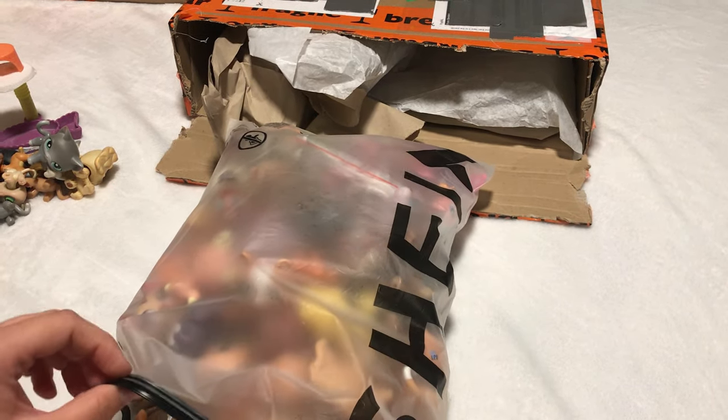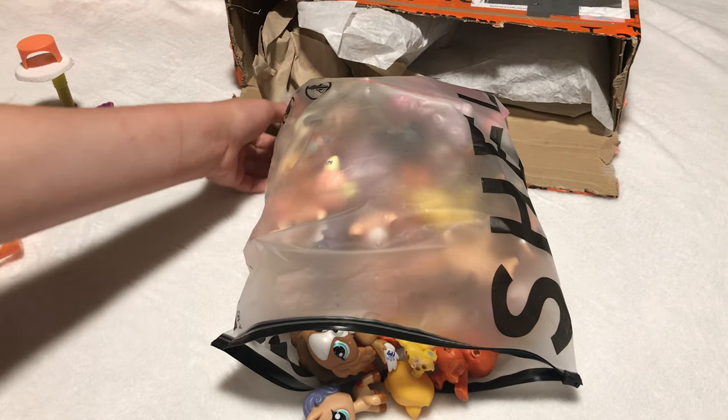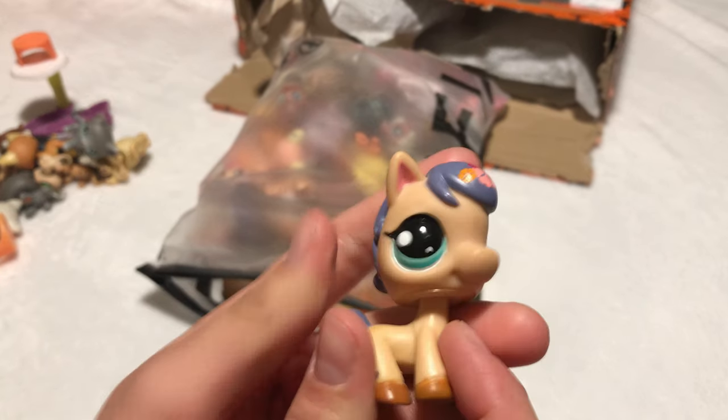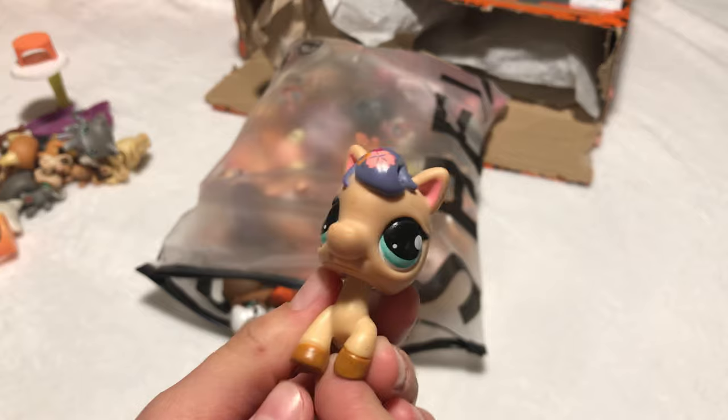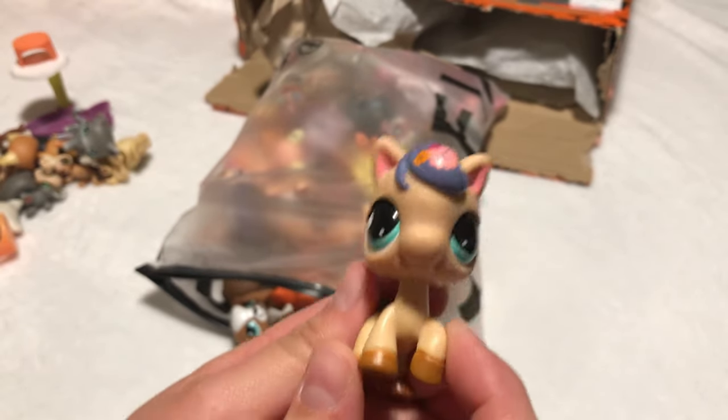So this next bag contains all the top 5 pets and a few other rare pets. And the first pet that I'll pull out in just a second is one I've been looking for a long time, and I actually got two of them. So one is for sale and then the other one I'm keeping.